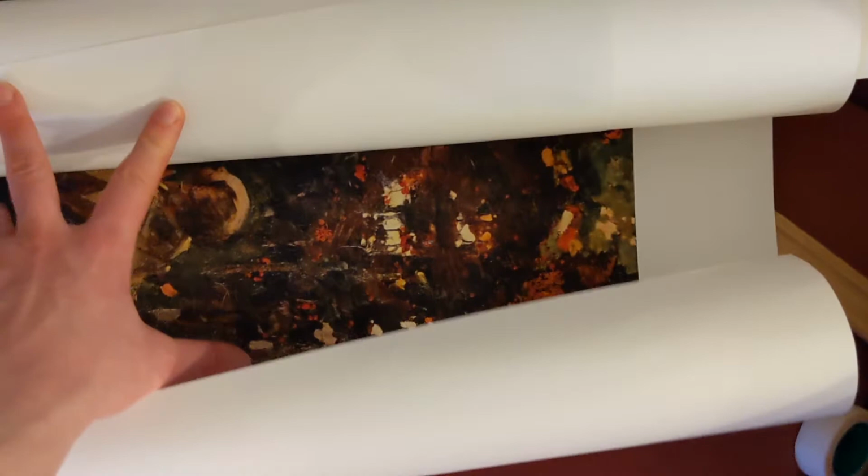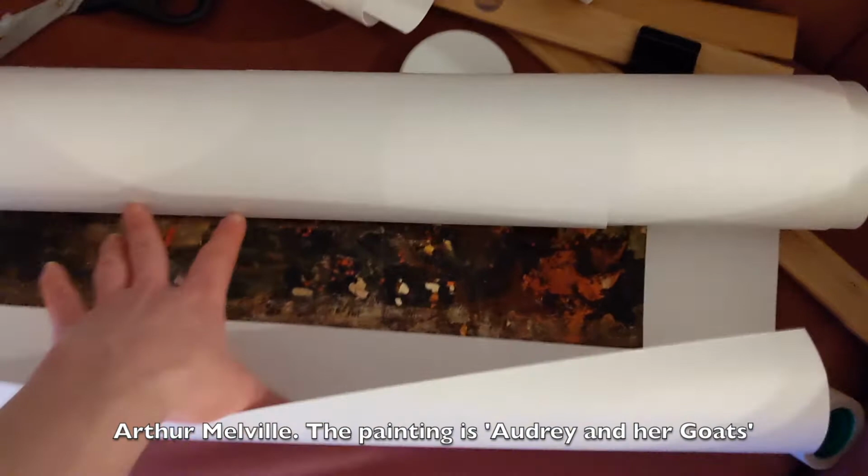Oh my goodness, this is a Scottish painter, I can't quite remember his name. This print is amazing, but not for above the cabinet, more for over by the grandfather clock with the darker pictures.